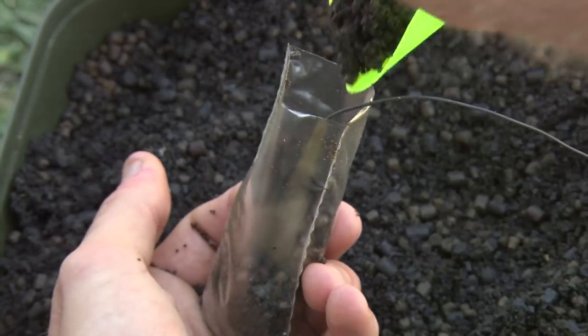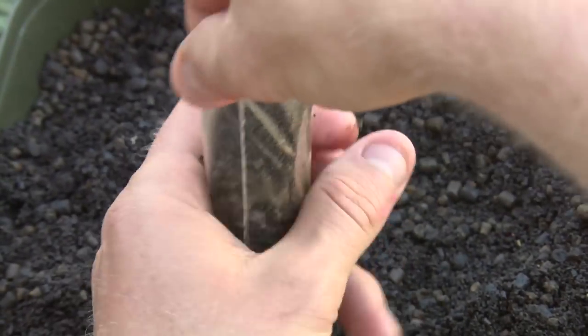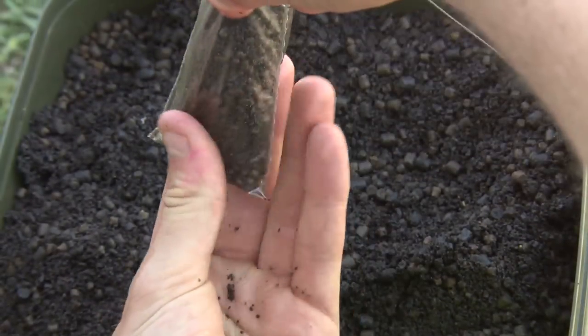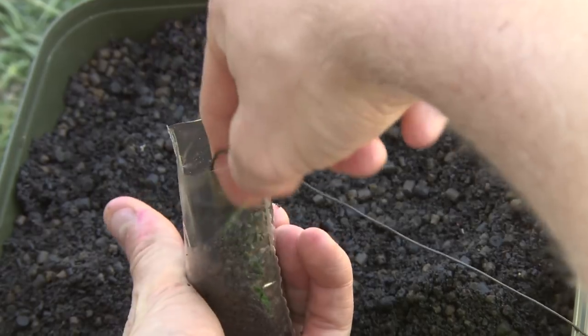So there is a bit of a finesse to it. Obviously, I've tied hundreds of these, which is why it's like that. They catch fish, mate, don't they? Yeah, they do. So constantly keep adding little bits, and don't be afraid.